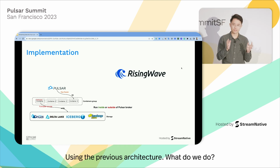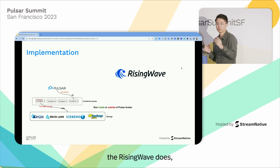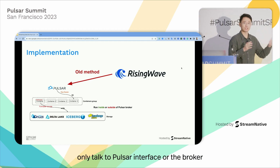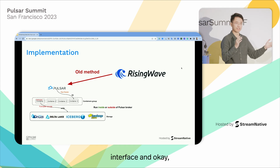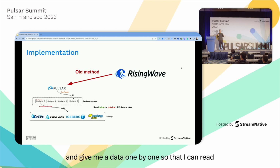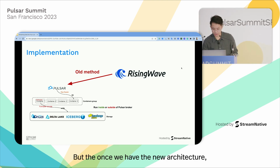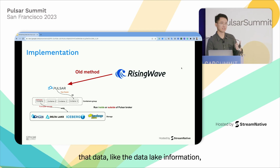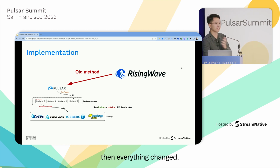In the previous architecture, what RisingWave does is that it will directly talk to Pulsar. It will only talk to the Pulsar interface or the broker interface and say, give me the data one by one, so that I can read every single line of every single event and then process them. That's an old method. But once we have the new architecture, the data lake integration, then everything changes.